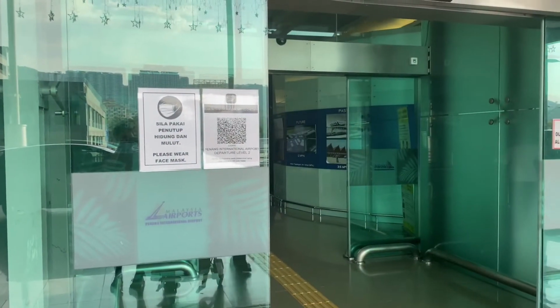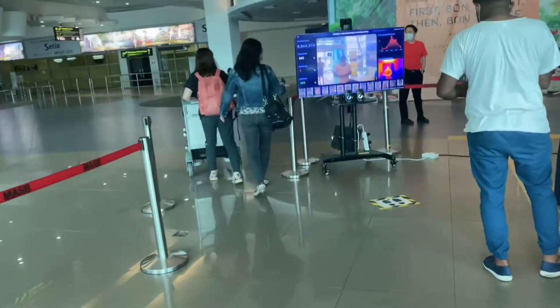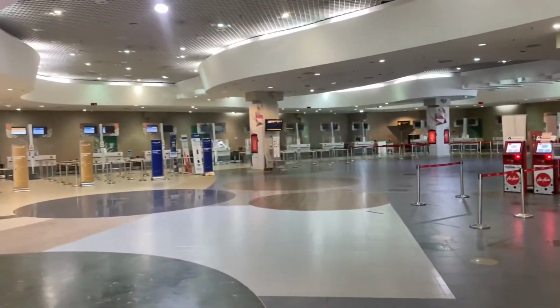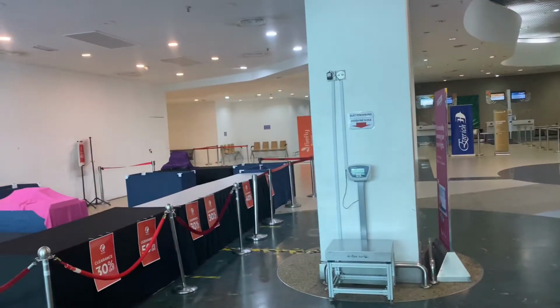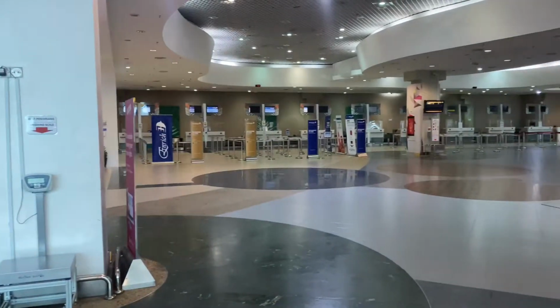In Malaysia, you have to scan a QR code that will track your location in order to improve contact tracing, and you also have to scan your temperature here. As you can see, the entire airport is pretty much empty. There aren't many passengers around, and all of the check-in kiosks are also pretty much empty.